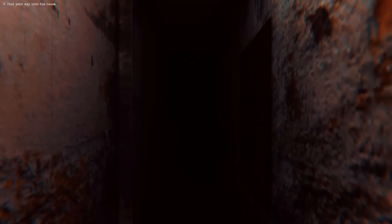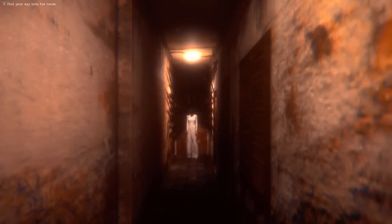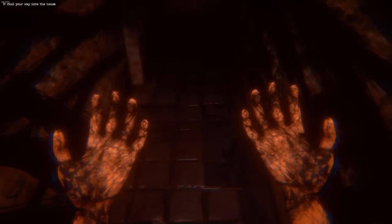That's not good. Her hair is really long. You have beautiful hair. It's so soft and moisturized.